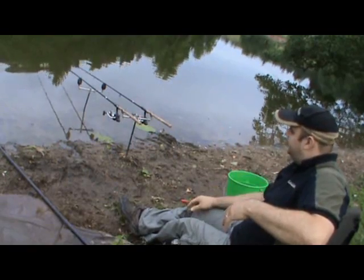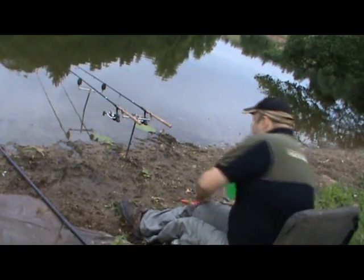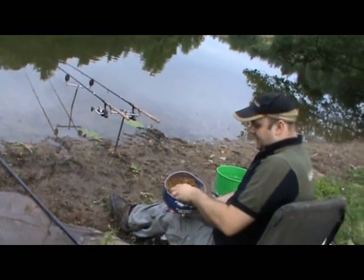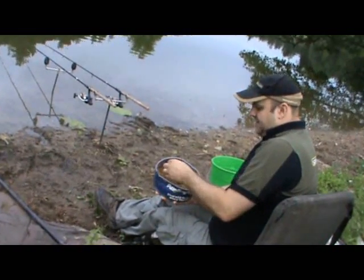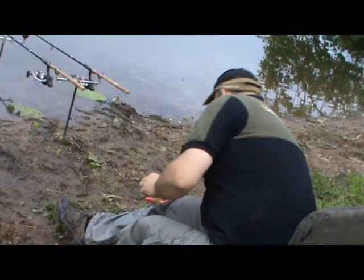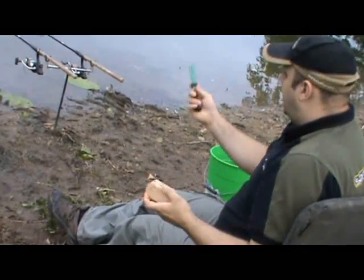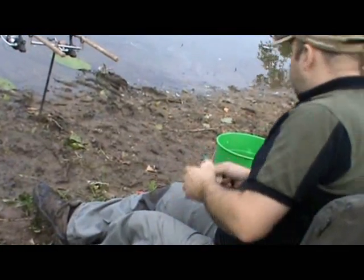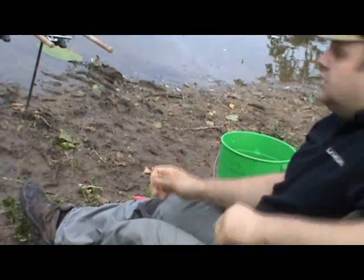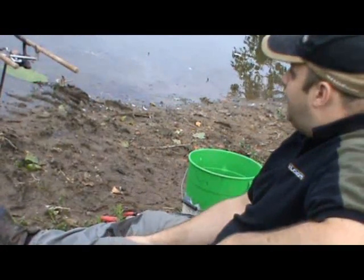So we've got 2 method feeders on, 2 barbel rods, 2 free spool reels. The method mix I'm using is just little pellets, brown crumb, bit of flake maize, and for hook baits we're using punched meat, which is just there, and we're using corn. So nothing clever, nothing revolutionary, hair rig baits, and we've already had a couple of fish, so hopefully I can get one on camera for you, and that'll be good.